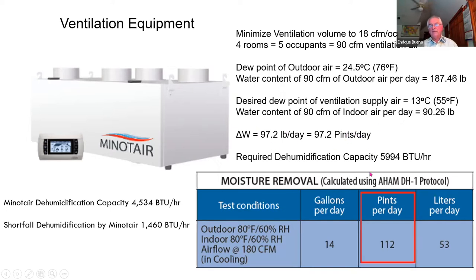So at first glance, the Minotaur with 112 pints per day seems okay. But since this measurement was taken at different conditions, we re-engineered this and calculated the humidification capacity required for these 97.2 pints, which came up to 5,994 BTUs per hour. Then we also went back and re-engineered the Minotaur dehumidification capacity from this data to 4,534 BTUs per hour. So there is a shortfall of dehumidification by the Minotaur of 1,460 BTUs per hour.